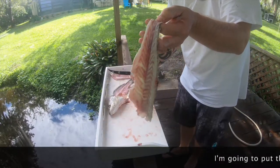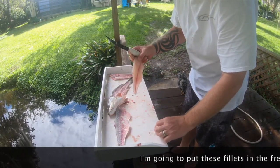Take that skin right off of there. You see these big scales. Huge.